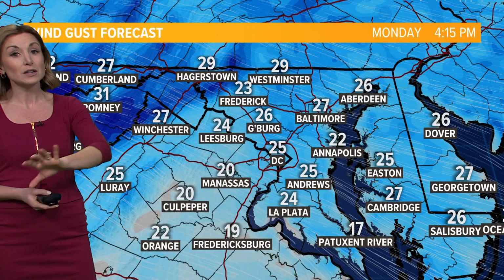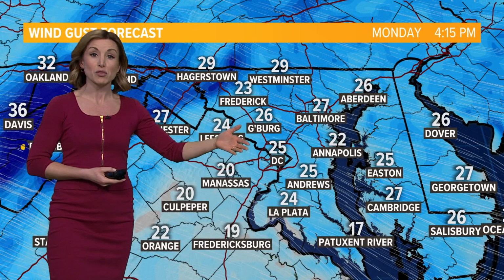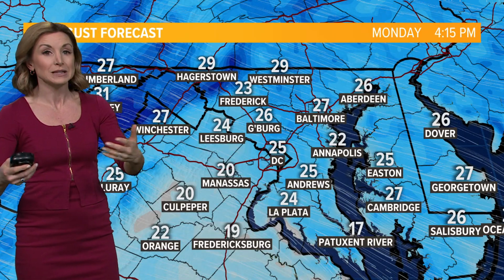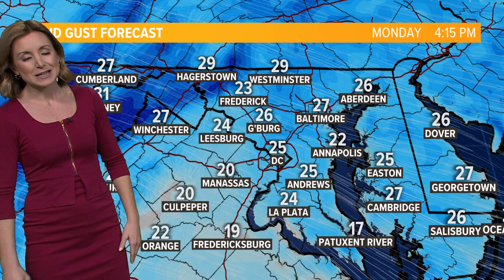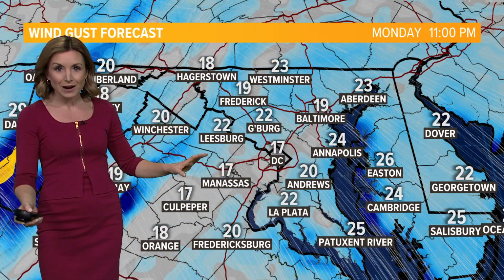But let's talk a little bit more about the wind, because by Monday afternoon, wind will be gusting 25 to up to 30 miles per hour. Again, not enough to cause any major concern unless there's some of those trees that have been in peak bloom a little bit longer. Maybe they got there several days ago. They've been out over the past couple of days. You might start to see a few petals flying, but no big concerns for the majority of the trees.